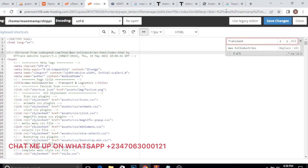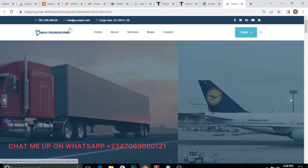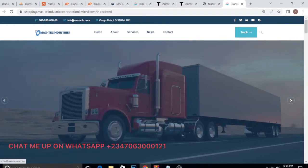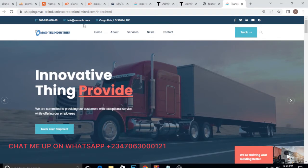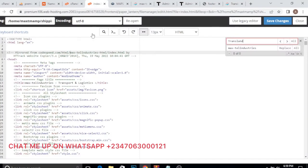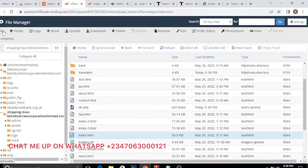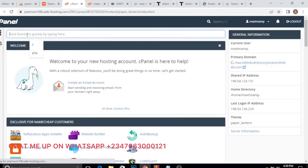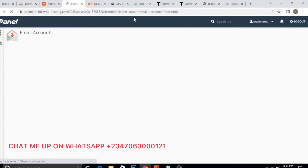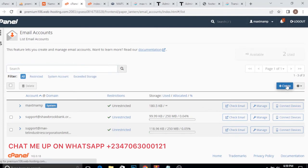Same goes for the phone number. Let's say you want to edit the phone number, and also the custom mail, that's the company's mail. Let me quickly show you how to create a company mail. To create a company mail, just open up your cPanel, then open up your email accounts. This is how to create a professional or custom email. Just come over to create.